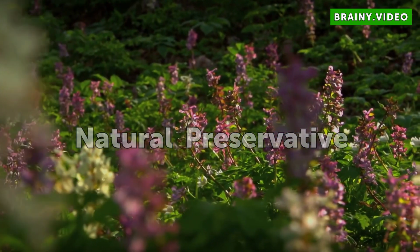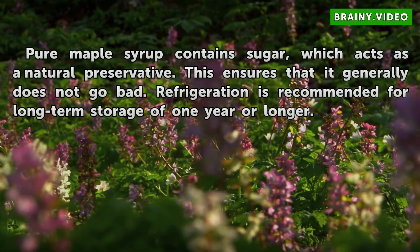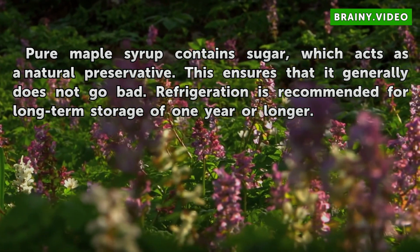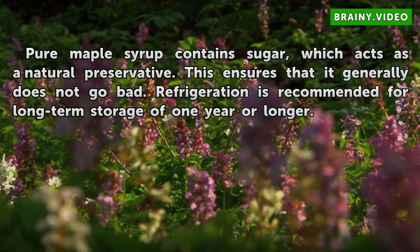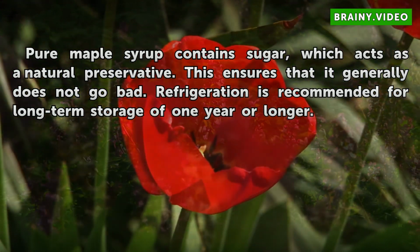Natural preservative. Pure maple syrup contains sugar, which acts as a natural preservative. This ensures that it generally does not go bad. Refrigeration is recommended for long-term storage of 1 year or longer.